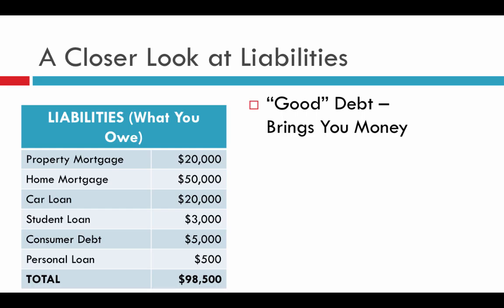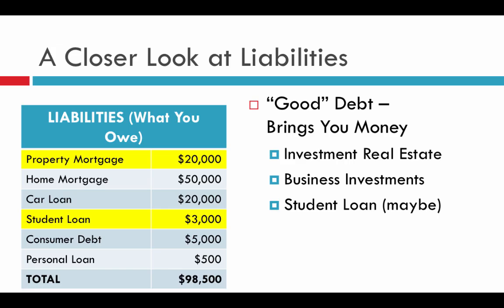The other type of debt is good debt. This is debt that you take on to bring in more money. For example, you take out a mortgage on an investment property you acquire, a house or a condo, that you're going to rent out to tenants and collect rent from. Assuming you buy the property wisely and manage it well, the rent you take in will pay for the mortgage and the upkeep and leave you with some extra cash every month or year.